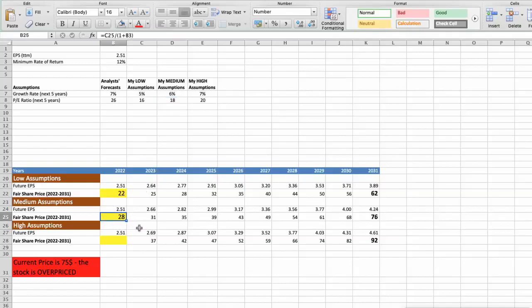Third scenario. Amphenol will have high performance in next 5 years, and we will use the following parameters in our calculation. Future growth rate would be high, 7%. Future P/E would be high, 20. In this case, the fair value of the stock today would be $33.